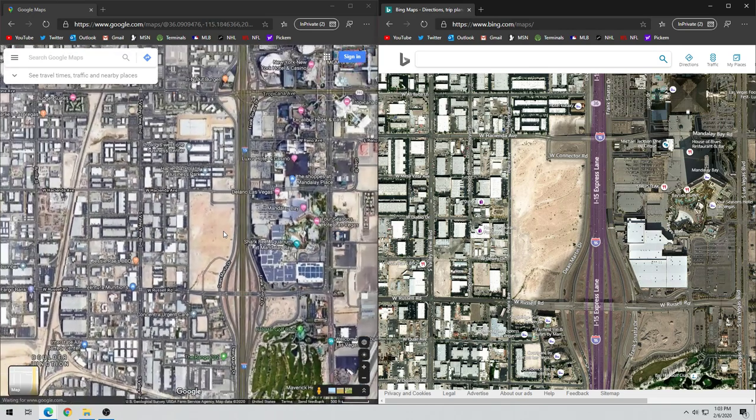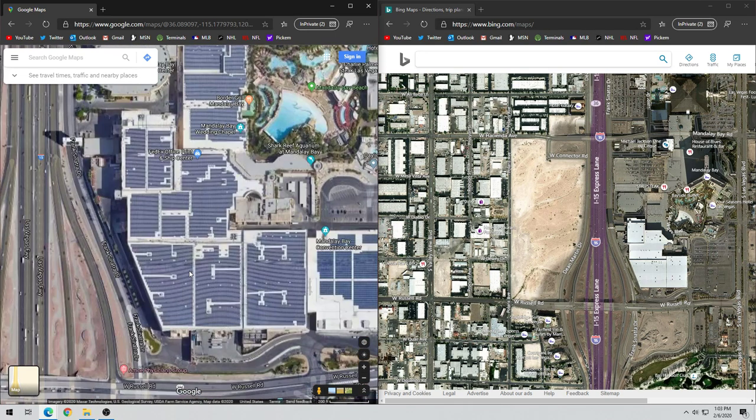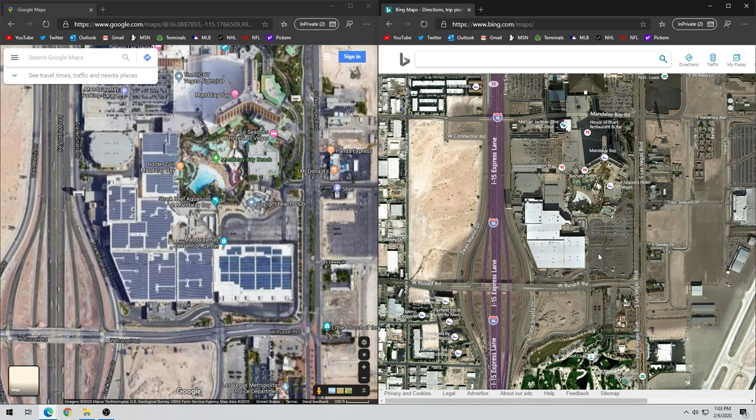All right, well, that's pretty simple. Oh, wait, but this is more up to date, it looks like, because they have solar panels on the Mandalay Bay Convention Center. And here they don't. Oh, there's actually more built over here, too. All right, hang on. We got 1 point for Google Maps.